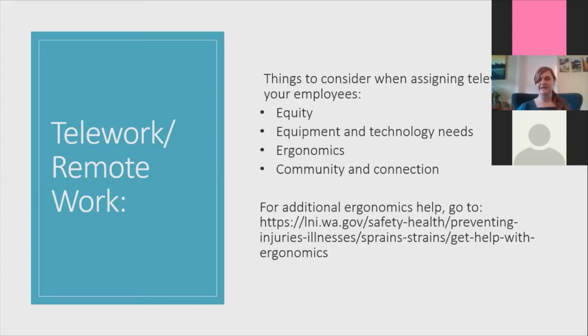And then community and connection. How are you connecting with your workers? How are you making them still feel a part of the conversation during COVID-19? So I'm not going to have time to go greatly in depth, but one of the best things you can do as far as ergonomics is go to the link on the bottom of the page on Labor and Industry's website. And it gives you office ergonomics, home office ergonomics.